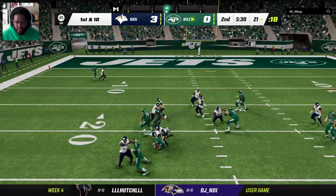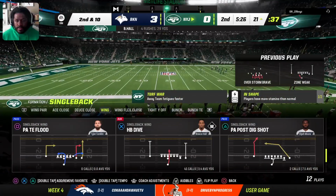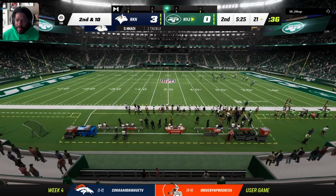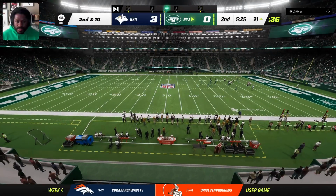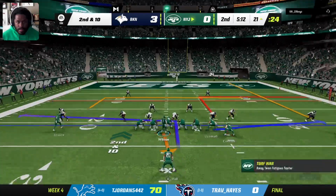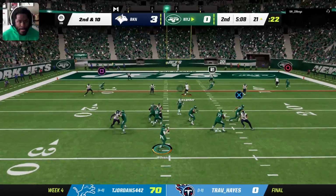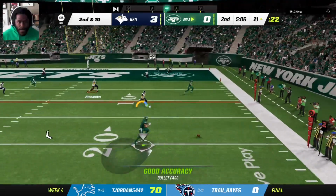On 1st and 10, it's Hall. And he's swallowed up right near the line of scrimmage. No gain on the play there, 2nd down. Ladies and gentlemen, that is a force of nature at the defensive tackle position. Yes, he's as big as they come, but still plenty agile. He's able to make a nice play there to swallow up the ball carrier.